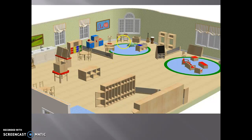One of the features that I like is that you can see that each center is distinctive. So this looks like a housekeeping home area. It's very distinctive. It may also be used for other things like large group. There's some instruments over here, and it's really clearly defined. There are boundaries and spaces. It's also next to this big block area over here. These tend to be noisier activities, so it's good to put them near each other.